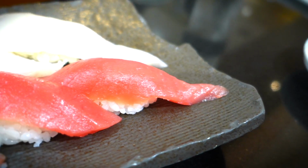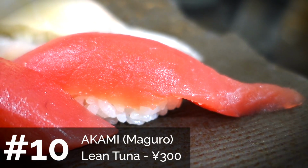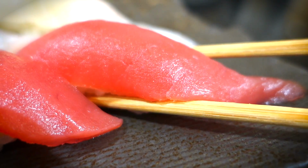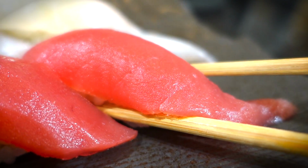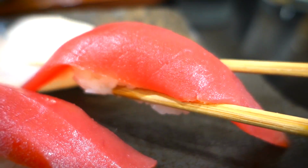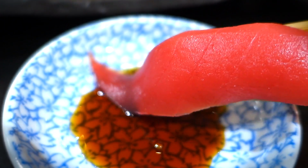Now let's talk about tunas. The next one is Akami. Yes, Akami is the least fatty tuna. It's very red, and it's probably the one you've had the most. It's usually in sushi sets, and I think it's a very good one, although it's not my favorite. I like to start with it. Yeah, Akami actually means red meat, so this one doesn't have any fat to it. So if you are on a diet or something, maybe you can survive on it.